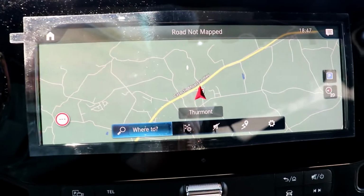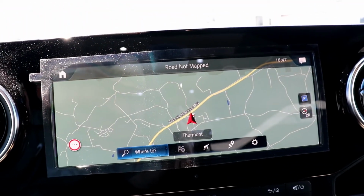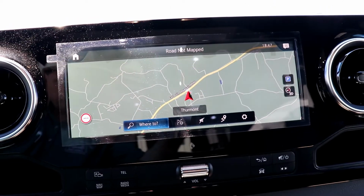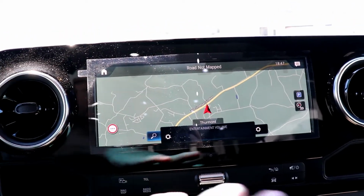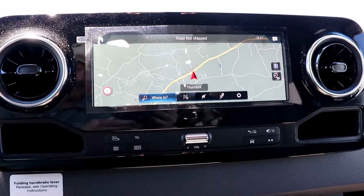Now your navigation screen, much larger. You can go ahead and control that. Set your map and so forth. You can set your volume for your stereo and stuff right here. Telephone, everything is linked, set up for you. Much easier, much more user friendly.